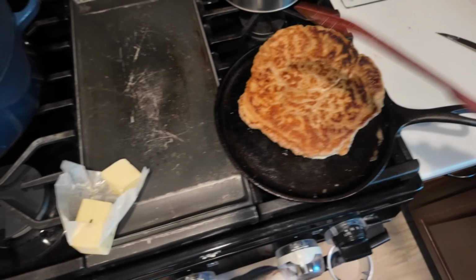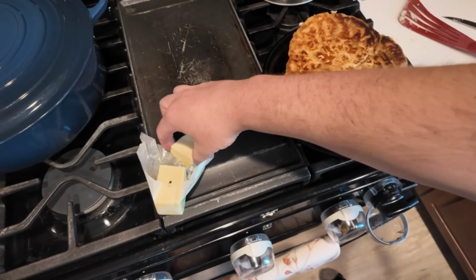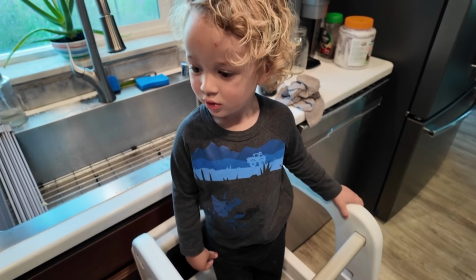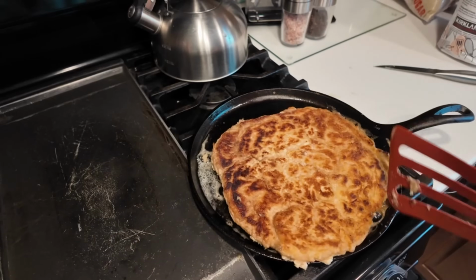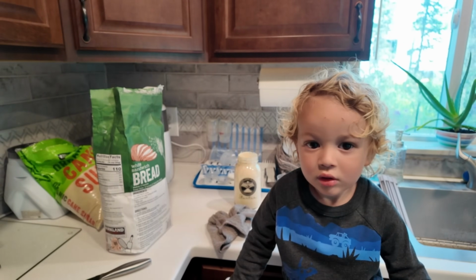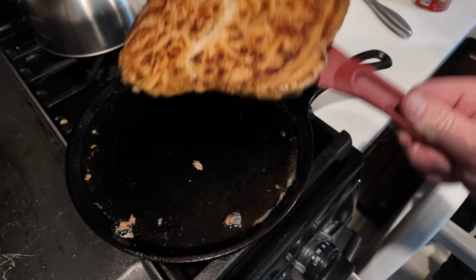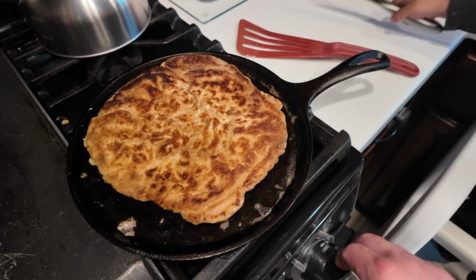All right. Whoa! It's a big old flatbread. Does it look like a pancake? Yeah. We love our butter. Lots of butter, huh? Do you want to try some? We can put some honey for you. You want honey on it? What's that, like a big old biscuit or a big pancake, huh? You want to have some with honey? All right, let's look at it here. Oh, yeah, look at that, crispy. All right, it's all finished.